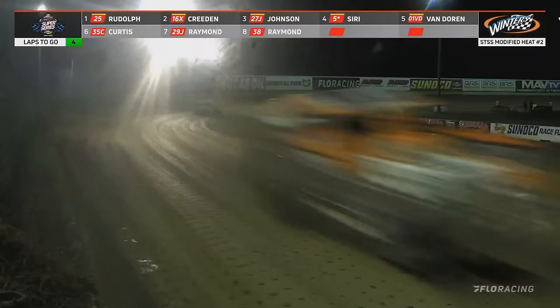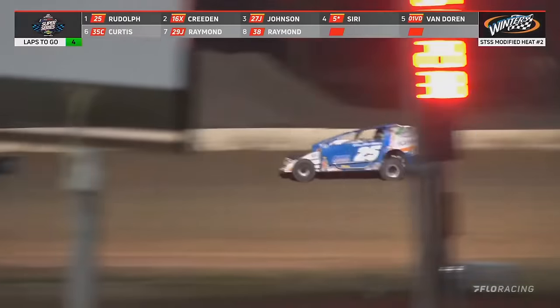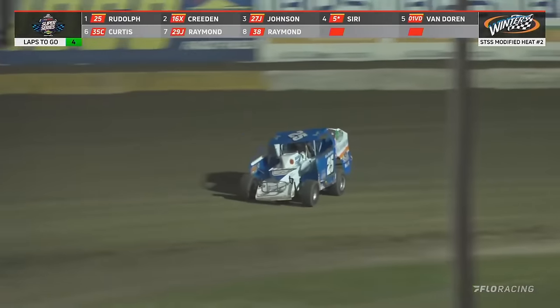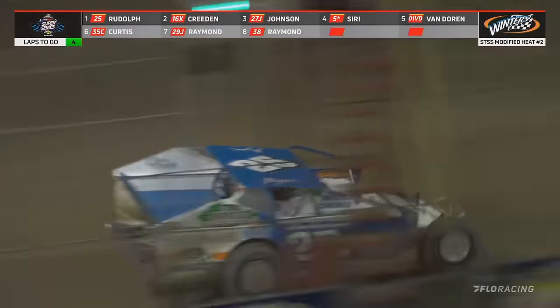Rudolph's got a pretty good lead right now. Rudolph has been in the redraw every night so far, but he has not yet had a top five. Top tens, but no top five. He is a former winner on the Sunshine Swing and a $10,000 winner at that. Here they come. Eric Rudolph still leading.